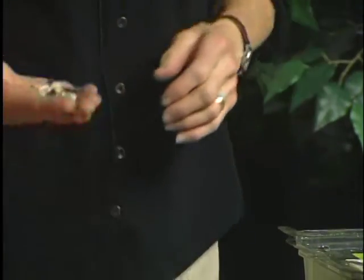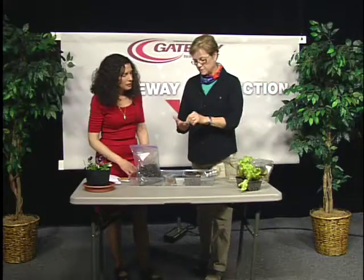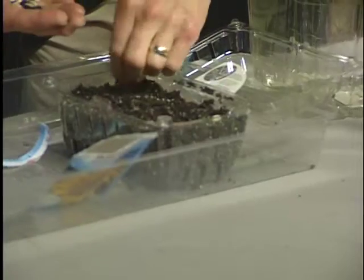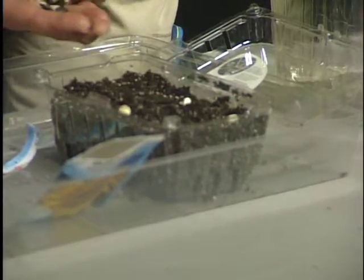You can see the sunflower seeds. The reason we choose sunflower seeds for the children is because they're large. The kids can pick them up and plant them rather than lettuce seeds, which are very tiny, and they can't even see what they're doing. And then we just have them plant a few sunflower seeds. Those are about 2.5 inches apart? Yeah, about 2.5, 3 inches apart.